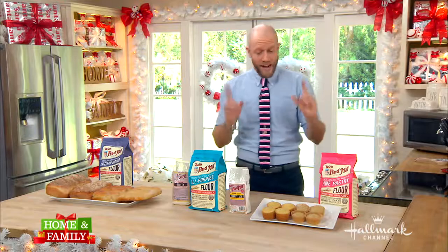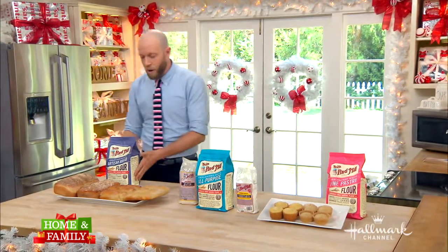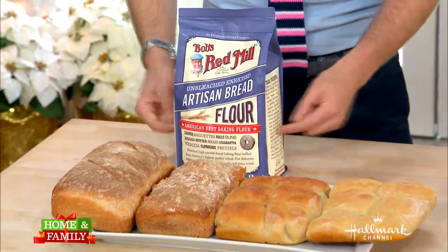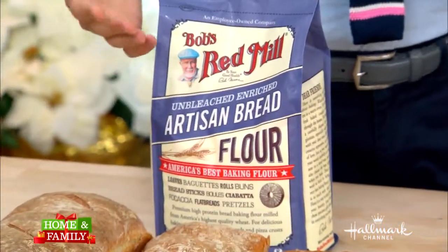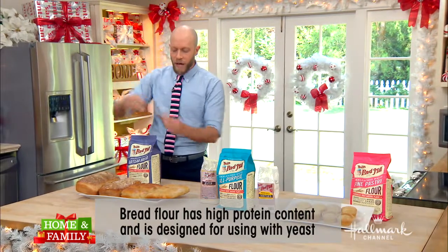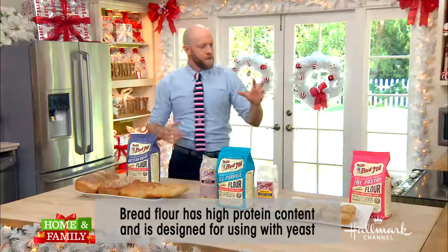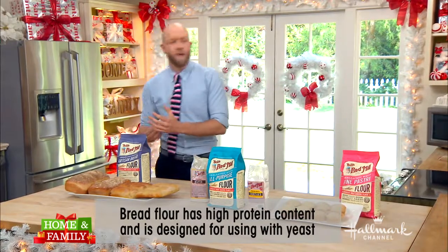It will change the flavor, and actually you'll see that the most when we move over to this side of the table. Bread flour is the opposite end of the spectrum. Bread flour has 12 to 14% protein. It's way high, and you need all of that strength of those gluten strands because yeast gives off a ton of carbon dioxide. If you only use cake flour, the carbon dioxide rips right through it, and you get breads that fall.